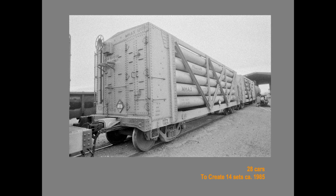were semi-articulated. To me, that's like either an occasional chair or an occasional table. When is it a table? When is it a chair? Anyway, that's what the government called them, and that was in 1985 at the very end of the line. They took 28 cars, most of them the Magor cars, and created 14 sets, naming them by a number followed by an A or a B.